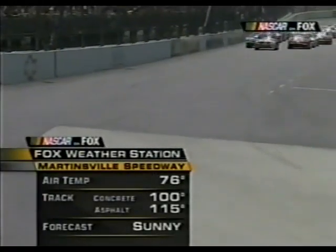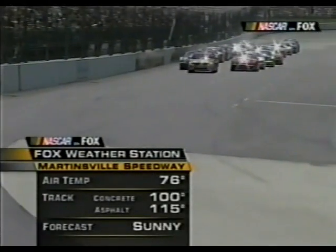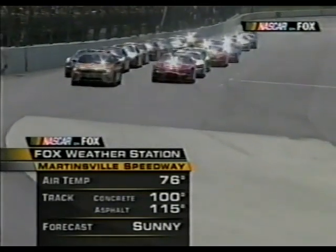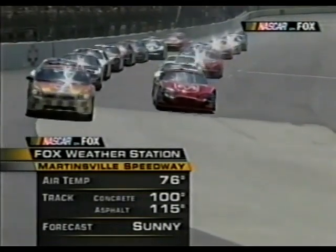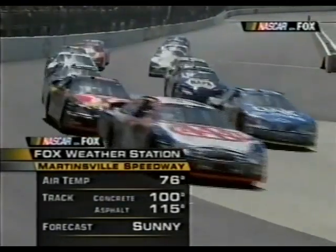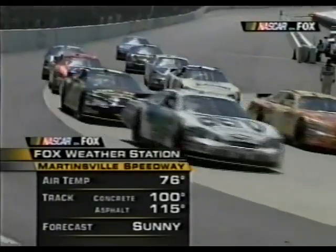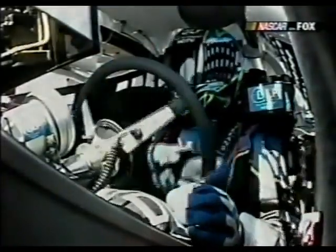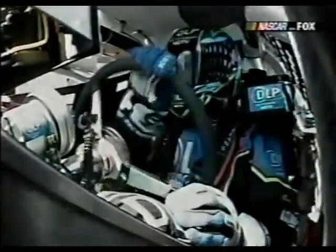You see right there, almost 80 degrees, but we have two different surfaces here. The corners are concrete. 100 degrees is the track temperature there. Asphalt on the straightaways, 115. The concrete's much cooler. I like the concrete surface. It's more predictable. It doesn't change as much with the outside temperature. It doesn't change temperature-wise, Larry, but it gets those little knots built up in the corner. The rubber knots, it's like little speed bumps. It'll chatter your car right loose if you're not set up right.